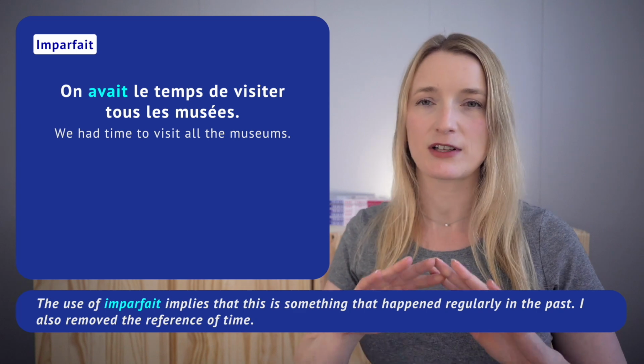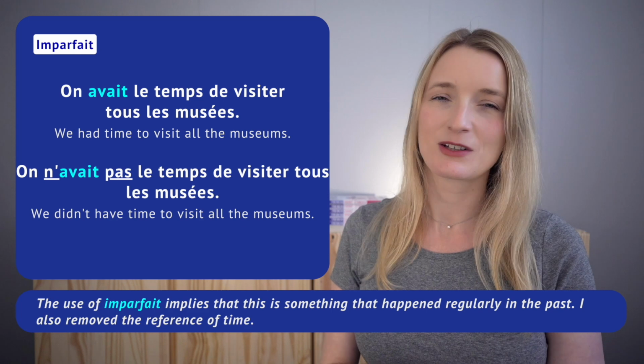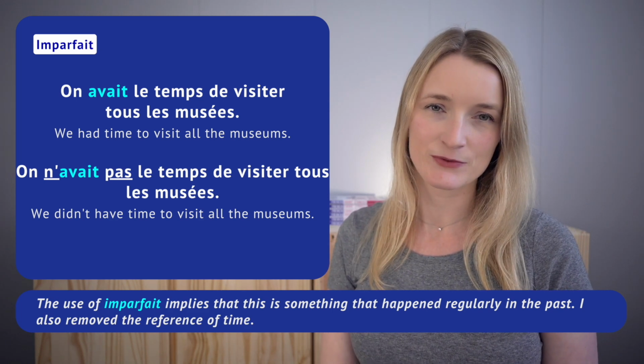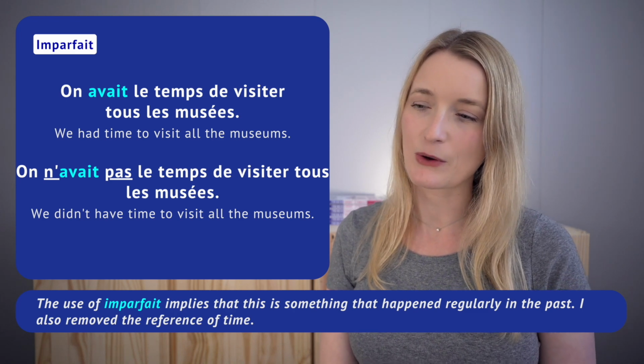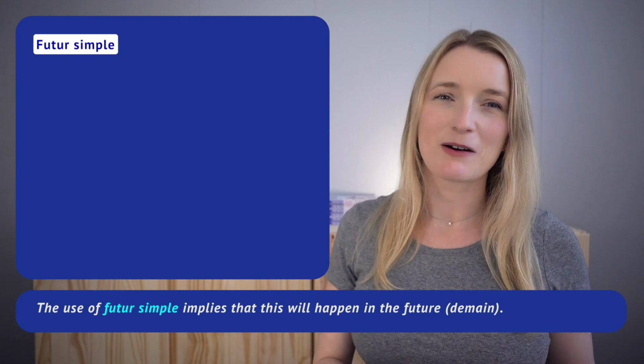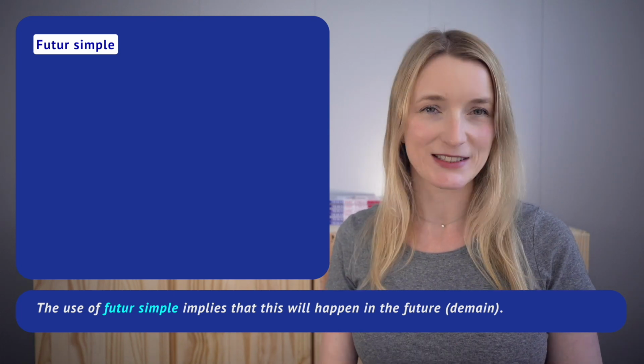Here is the imparfait, so the big picture. Okay? In negation now, "on n'avait pas le temps de visiter tous les musées." We just saw the past, now we are going to see the future. And we start with le futur simple.